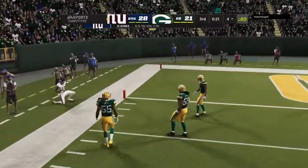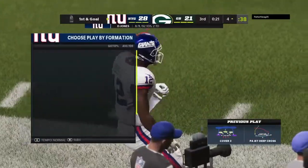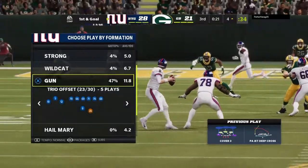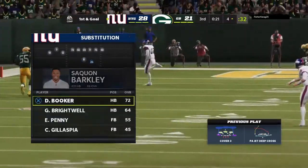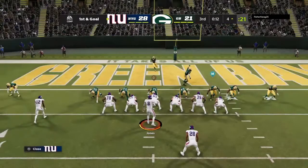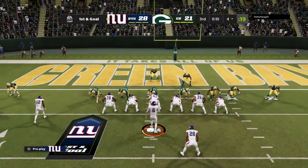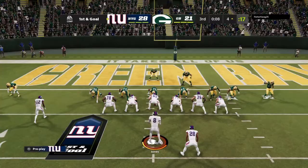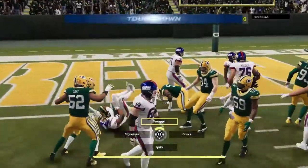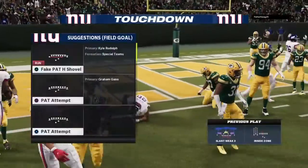He finds the speedster Ross. That's complete. And he's down inside the 5 at the 4 before he's out of bounds. Great mix of play calling so far. 3 runs, 3 passes. All 3 passes have been completions. 1st and goal. I think on defense now, you have to almost take a chance. Rely on your scouting. Pick a play you think they would run here. And he will take it on in for a giant touchdown.